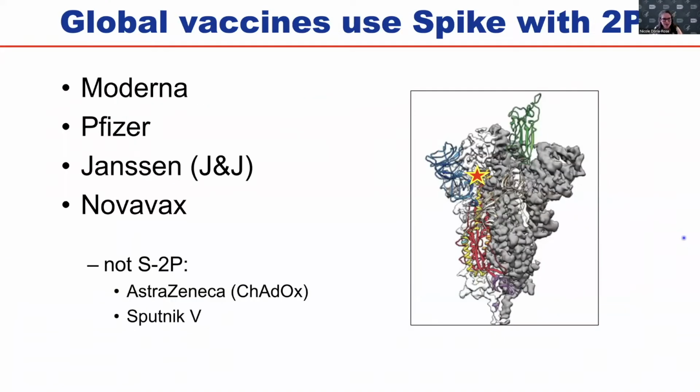And others agreed. In our partnership with Moderna, that was the version of the protein that was used. Other companies were also aware of this research because it had been published a few years prior. So Pfizer uses the same thing. So does Janssen, also called J&J, and Novavax. So basically, if you got your vaccine in the United States, you got something that had 2P in it. There are other vaccines that don't use it, but all the ones that are used in the USA use this 2P form.